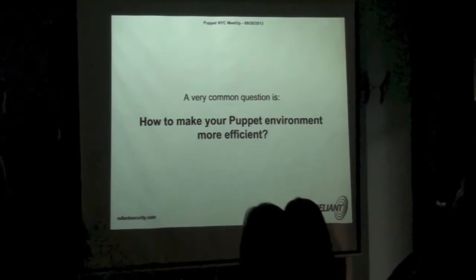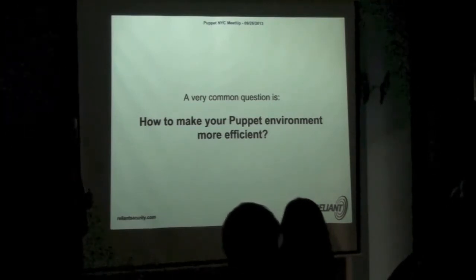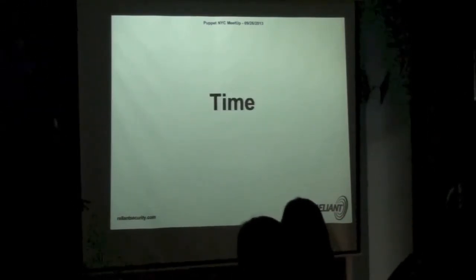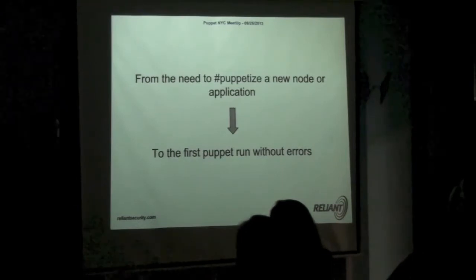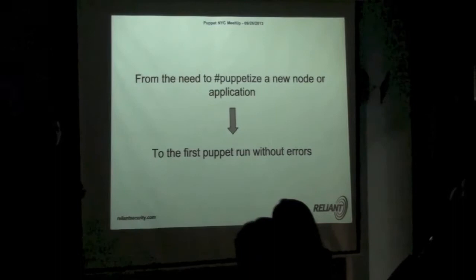When we started growing our infrastructure, we saw that we had to make it more efficient. And what does efficient mean in this environment? It's all about time: the time from when you know you have to deploy more nodes into your infrastructure until you have the first Puppet run without errors, because it is really common that you start running Puppet and then all errors come from it. Then you start doing your configuration, your manifest, until you have it all managed, which is your final goal.